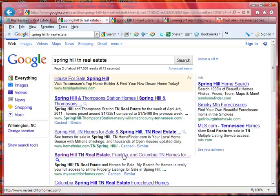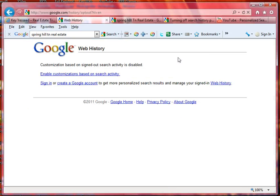I know a lot of the people who are learning about SEO want to know how well they're doing, and they work on their website all the time. So if you type in a keyword search and you want to know if you're on page one of Google or not, make sure you go to your web history after you perform a search. Perform a search first, go to your web history, click on web history, and if it says disable, click on it. If it says enable, leave it alone.